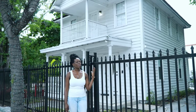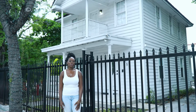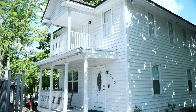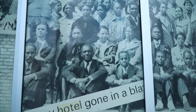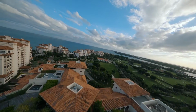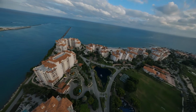Behind me is the home of Miami's first Black millionaire, Dana A. Dorsey. He came from Georgia to work on Henry Flagler's Railroad and amassed his wealth through real estate. He actually opened a bank, a library, a hotel, and so many other things here in South Florida. And a little known fact, the island that everyone knows now as Fisher Island, which is actually America's richest zip code, once belonged to Dana Dorsey.